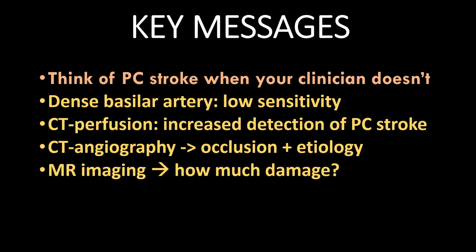CT perfusion is very useful for increasing your detection rate, but has no role in defining what the ischemic core or the penumbra is. When you do CT angiography, it's more than just looking for where the occlusion is located. Also use it as a tool to detect the possible cause of the stroke, like for instance a dissection. And when it comes to MRI, the role of MRI is mainly assessing the final damage and detecting small lacunar strokes which can escape detection on CT studies, even if you do everything: unenhanced CT, CT perfusion, and CT angiography.